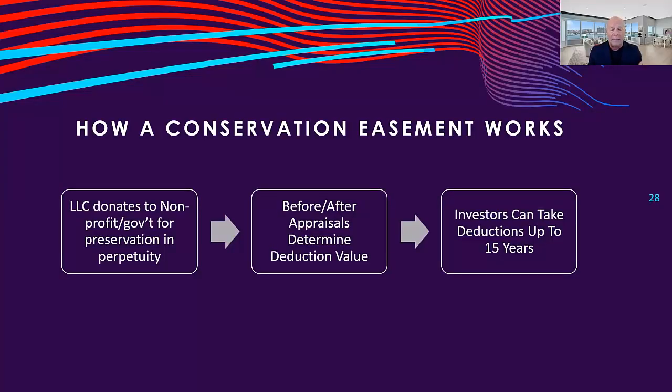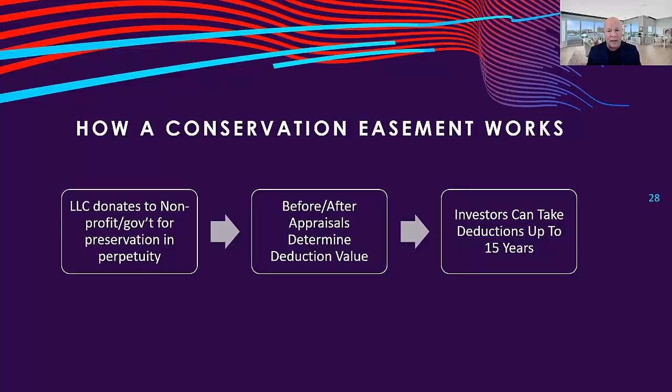Now, here's how it works. You've got this LLC that donates property to a government or a nonprofit entity, like a land trust, for example, and they take care of the property in perpetuity. You determine the value by creating a before and after appraisal from a third-party appraisal company, and then investors can take those deductions for up to 15 years.